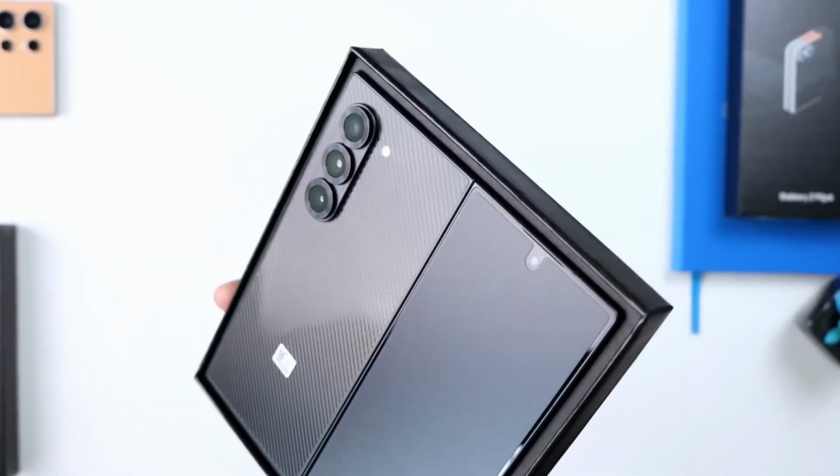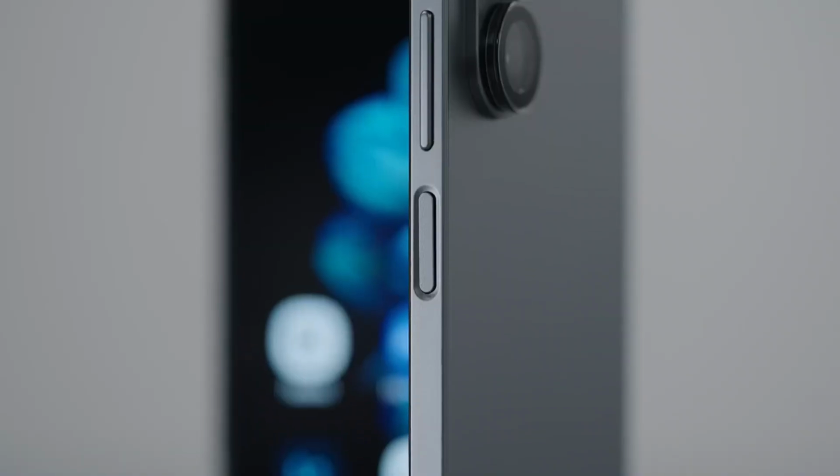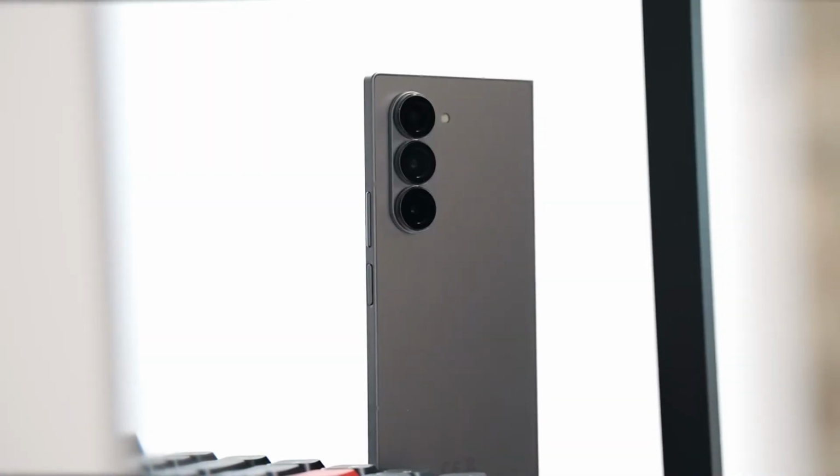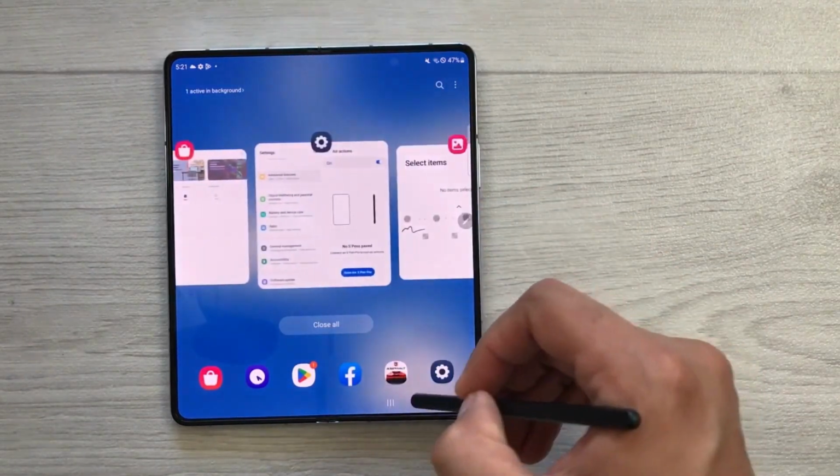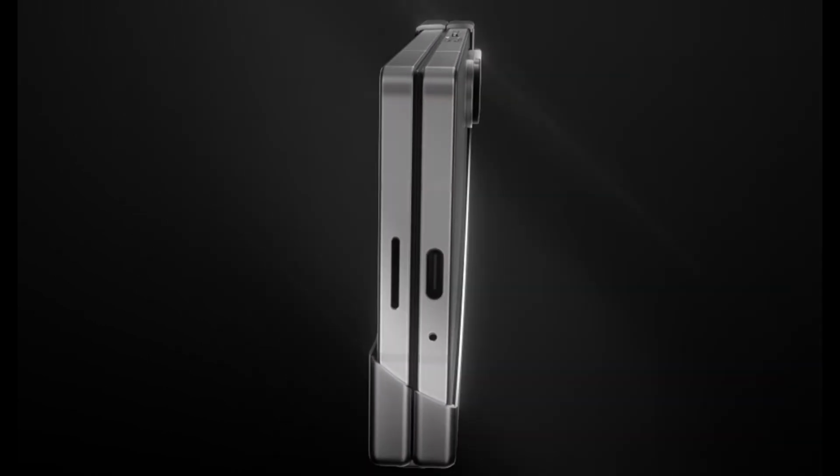The competition in the foldable phone market is heating up, and it will be interesting to see how the Galaxy G Fold compares to other foldable devices. Will it be the best trifold smartphone available, or will its high price and weight make it less appealing?